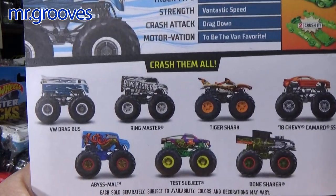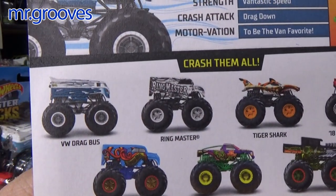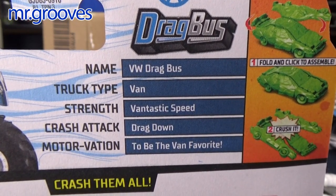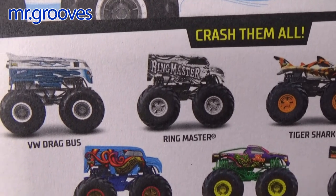By the way, let's see what the others were. I'll get to those in a second. What do they show on the back of the package? If you follow along with this, then you can check that out. We'll go ahead and see what else is here.